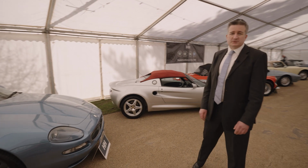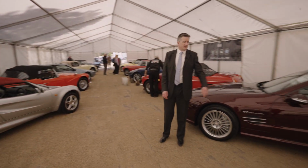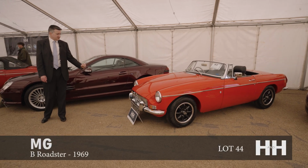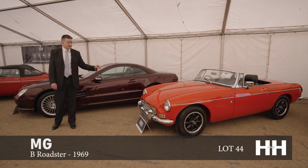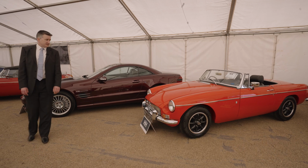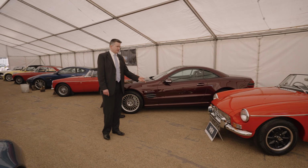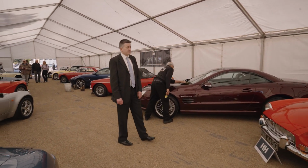Cars which are more reasonable to run, you've got an MGB Roadster behind you. That particular car, actually, I think looks sharper in the metal than it does in the catalogue photos. It's got a bit more of a zap to that red about it. And again, just for something you can jump in and use, especially when the weather's lovely, that is affordable to run, easy parts availability, it's great.